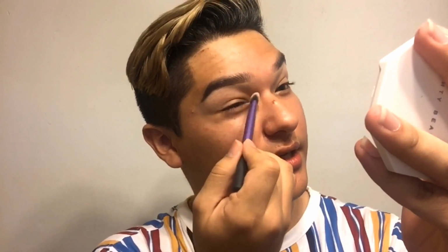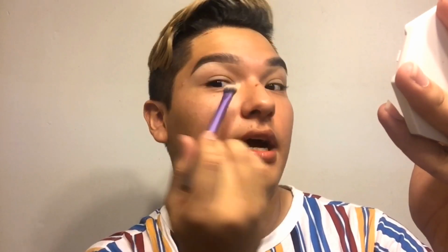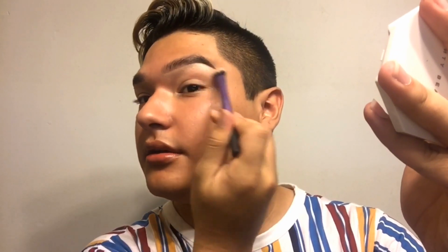Taking some of the highlighter from the Anastasia Beverly Hills kit, we're going to apply some of that to the brow arch in our inner corner, and same thing for the other side. Make sure we're highlighted. Make sure we blind people, y'all blind them. And so here are the finished eyebrows.